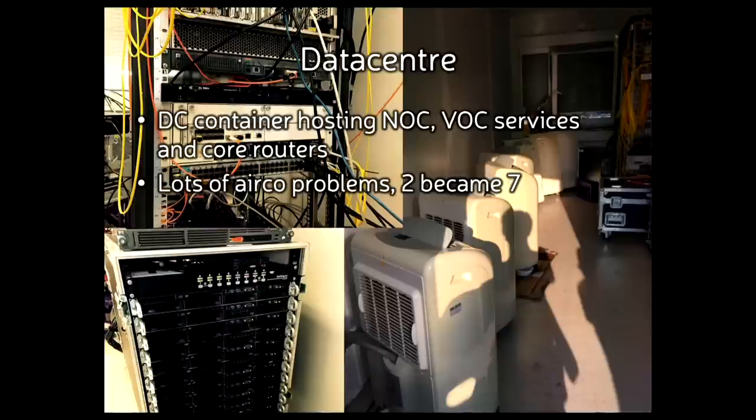Data center, it's often a pain doing this. It's been damned hot here, as many of you know, and really it's been that way for the past few weeks. So we have a DC container with the NOC and VOX services, and the uplink actually terminates in there.